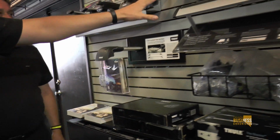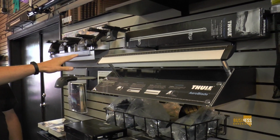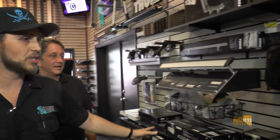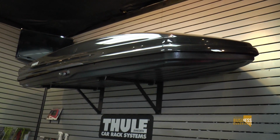Of course, here we have another example of the aero bar, which is a little more wind resistant, a little quieter inside than the more traditional square bar. They have a wide variety of kayak carriers, paddleboard holders, storage boxes, all sorts of fun stuff to take your toys with you.